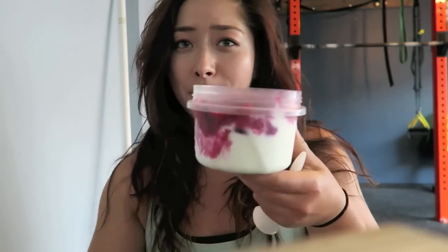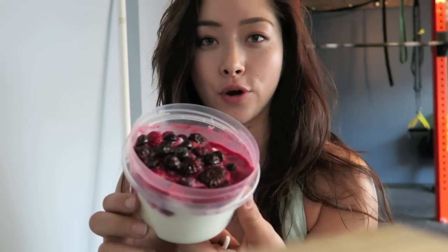For my pre-workout meal, I just decided to show you guys. I'm having about 1.5 cups of Greek yogurt sweetened with stevia and some frozen berries on top. And then I'm also having about 1/2 cup of oatmeal with that. Training sessions usually last like 2.5 to 3.5 hours long, so gotta make sure I'm nice and fueled.